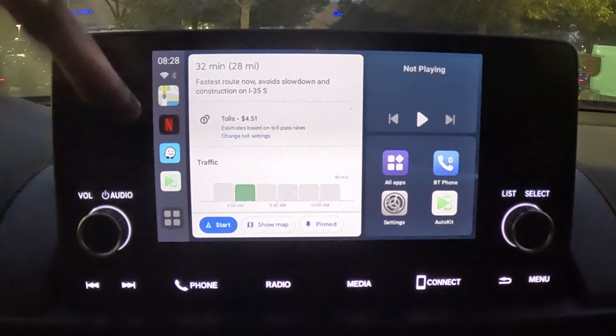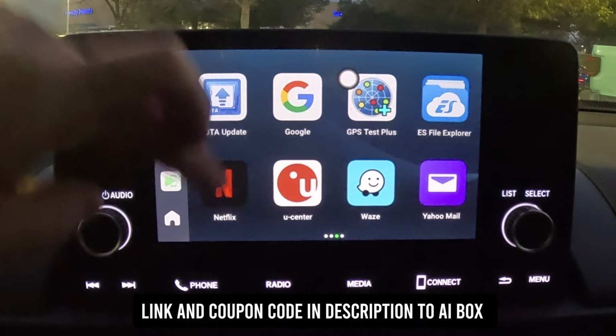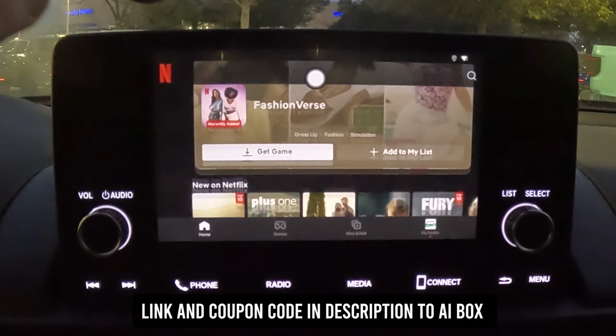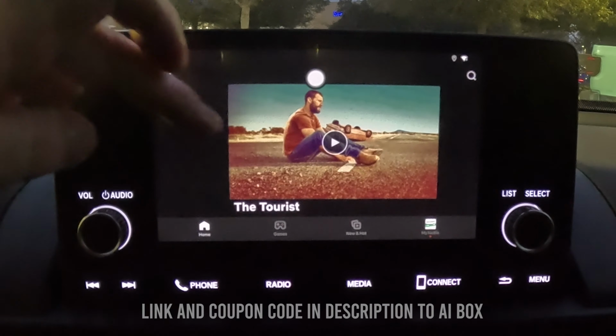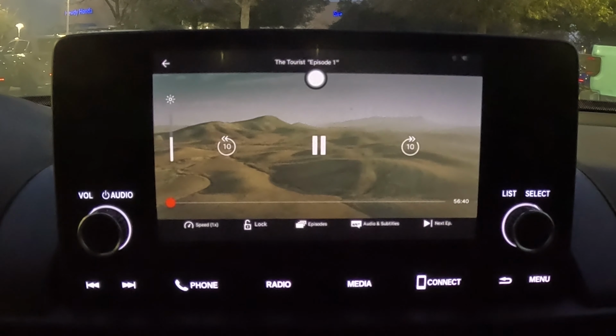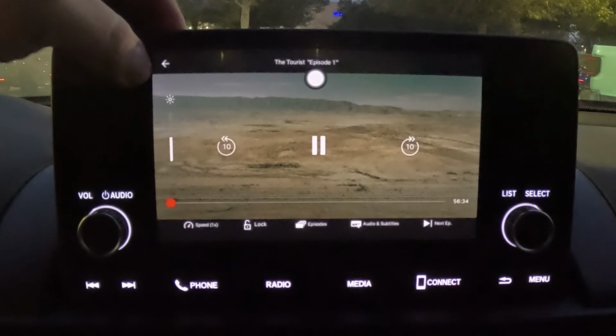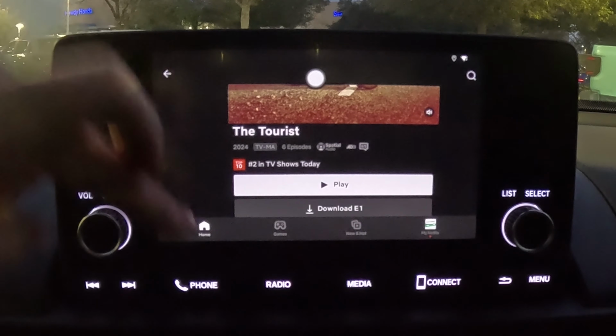But what I like about this is I can jump in and say, hey, I'm taking a long road trip. Maybe I want to take advantage of Netflix and watch something. Cool, let me come down here, select a show, find the show I want, hit play. Let's watch this show and drive down the road. So it's kind of cool that it unlocks some additional apps that I can take advantage of, right? So that's one part to this that I really like.